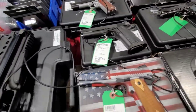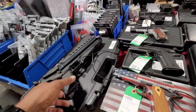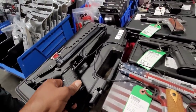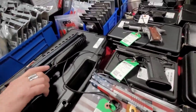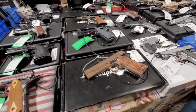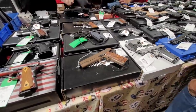I'm looking at this one. How much does it cost? $17.99. $100. And yes, I know it's more than MSRP, but it's still the going price. And then it's the CVG for the 43. Okay.